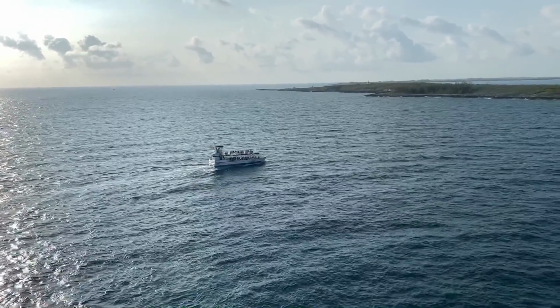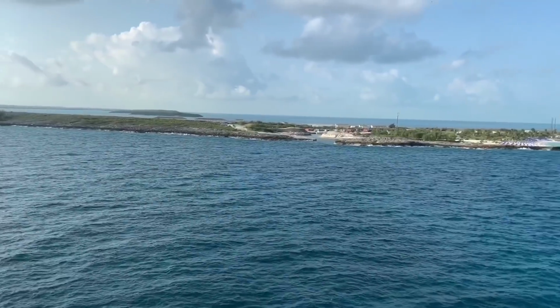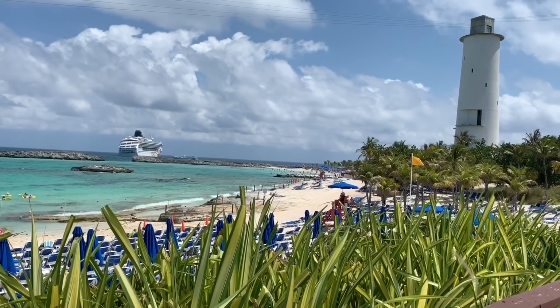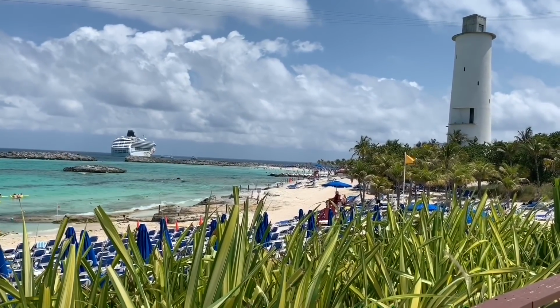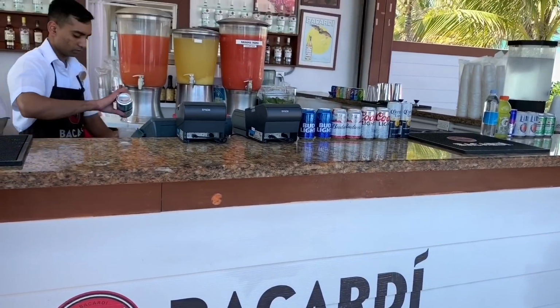Here's the tender boat that takes us from this ship over to Great Stirrup Cay. Great Stirrup Cay is a privately owned island by Norwegian Cruise Line. So it's basically just about 2,000 people out here because, well, that's what fits on this ship that I'm on, the Norwegian Sun.